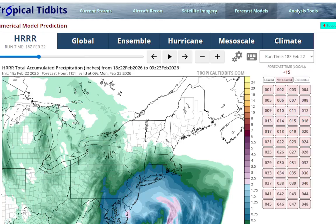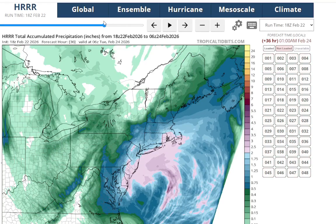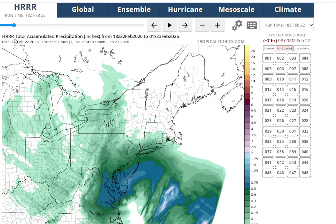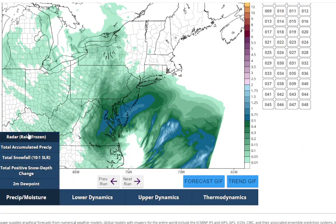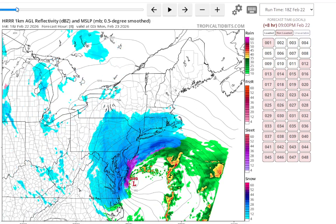The 18Z HRRR, which will go further out and show the whole storm. HRRR also showing a similar pattern, though it does give those 2-inch liquid amounts. So let's look at the snowfall. The actual radar simulation here. So here's the radar simulation on the HRRR.